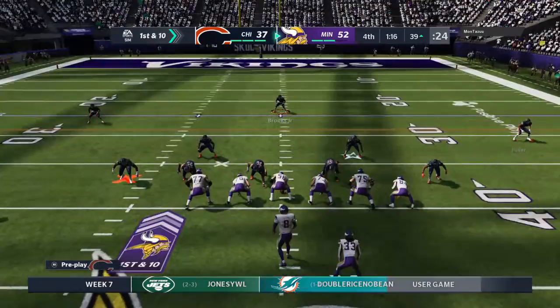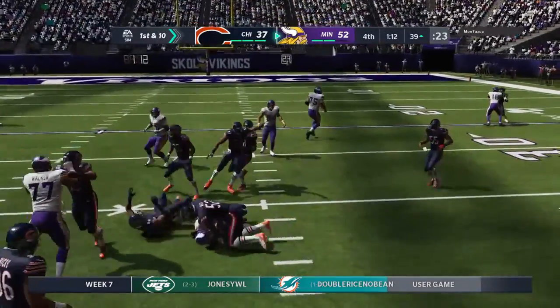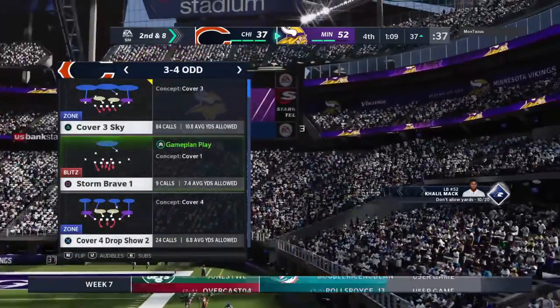So from the 39 now, they'll come up on a 1st and 10. Another tote for the workhorse this afternoon. It's Cook. Number tackle made there by Bilal Nichols.